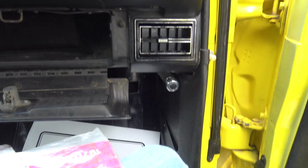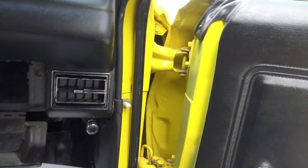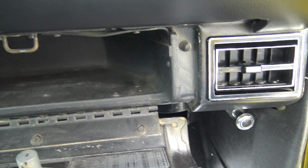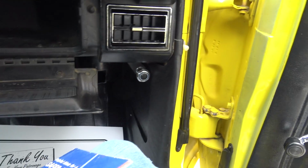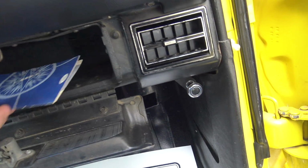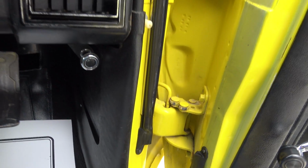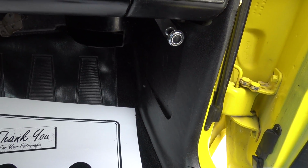We go in here, we got the original owner's manual. Let's see what else we got. All original stuff inside the glove box as well. And we have helpful hints for a safer ride. So this is the original brochure here as well. Go ahead and put that stuff back in there. Kick panel is original. The kick panel does have a little crack right here in it. Other than that, the kick panel looks nice.